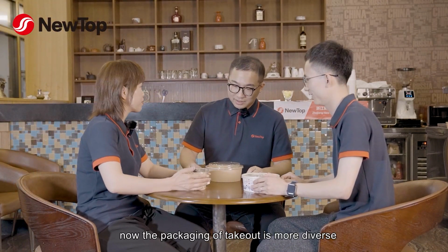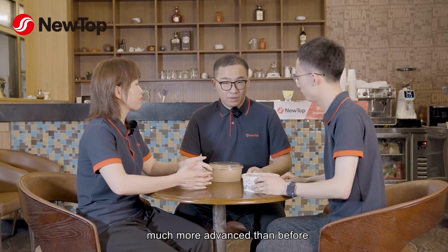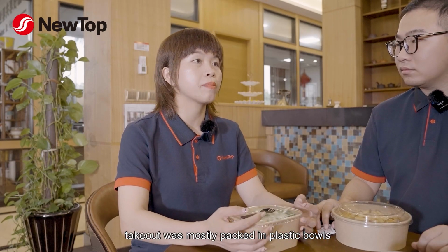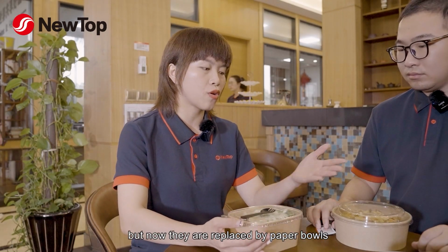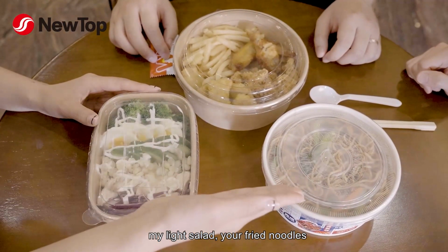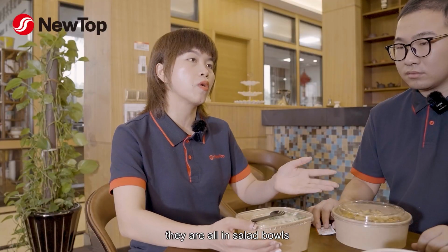Oh, wow, now the packaging of takeout is more diverse, much more advanced than before. Yes. In the past, takeout was mostly packed in plastic bowls, but now they are replaced by paper bowls. You see, my salad, your fried noodles, and this bowl of snacks, they are all in salad bowls.